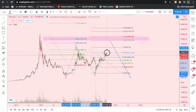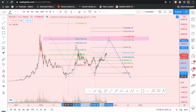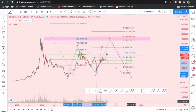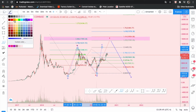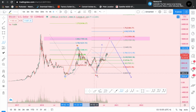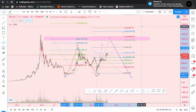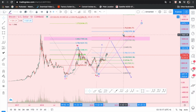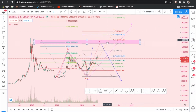Now, the thing about the C wave in a flat, right? It can take many forms. It can go A, B, C as one-to-one. Okay, it can as well go as high as a double top, or it can also go extremely high to the 1272. Okay, so there's three types of C wave.